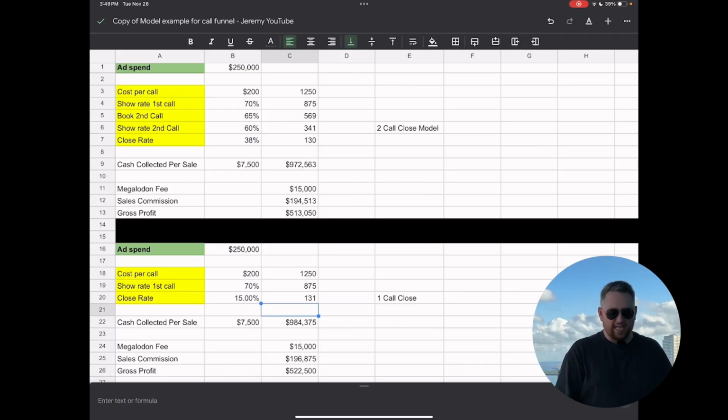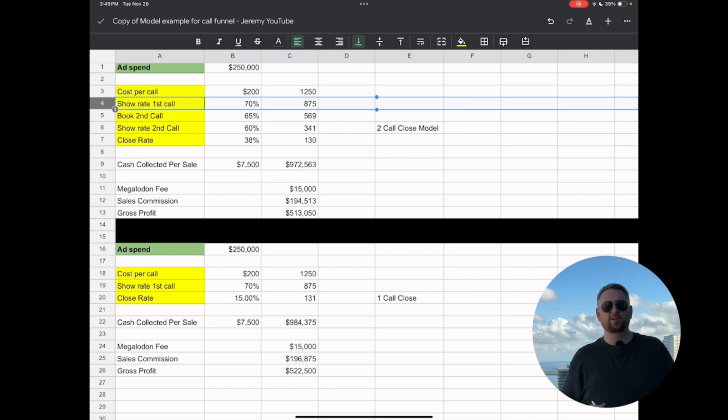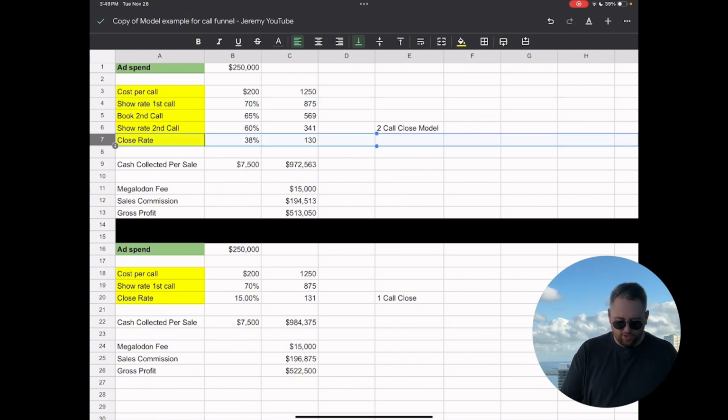Your closers, there's a few KPIs that are a joint statistic that are shared and influenced by both marketing and your sales team. Your marketing controls the ad spend, the cost per call, and partially the show rate. Your sales team controls and influences the show rate as well. Your sales team obviously also influences close rate as well as your marketing team. Same thing with cash collected, a joint statistic responsible by both the marketing and the sales team. As little as most marketers want to admit, they do have tremendous influence over those statistics.